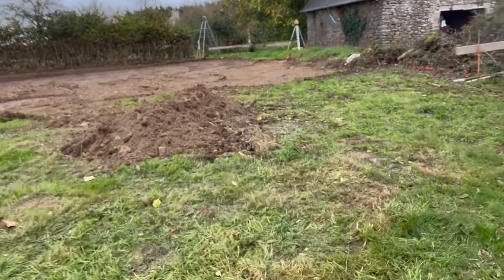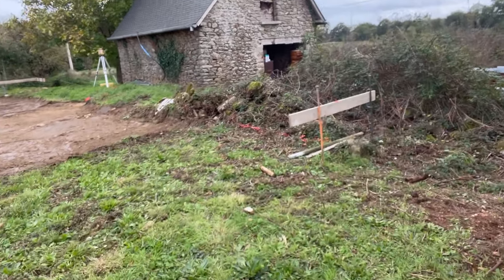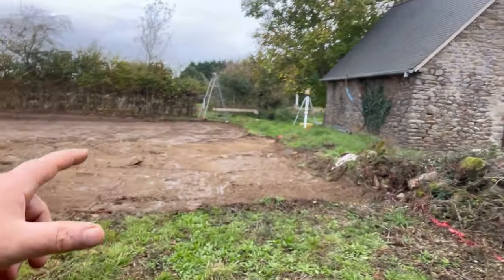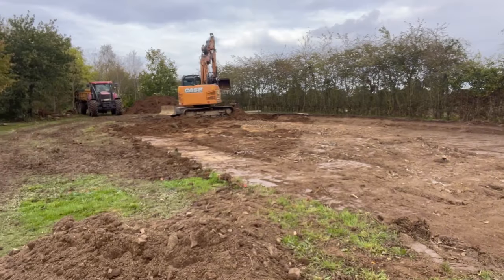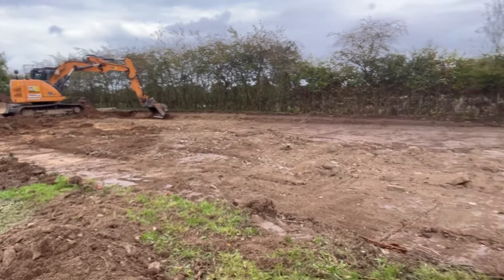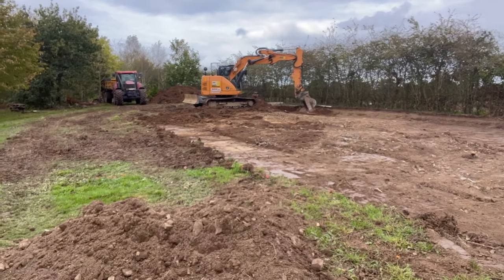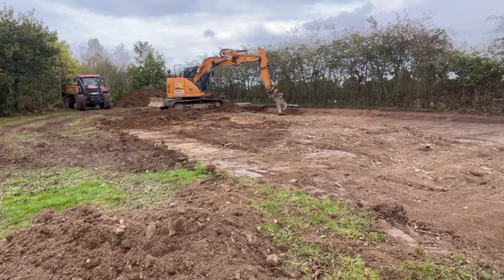The two stonemasons came this morning, they put their level in, and this is the size of the building. So it's a pretty substantial size building, which is brilliant. But this is very slightly bigger by about 50 centimeters each end longer, so it gives us more room to play with while they're doing all the gear inside.